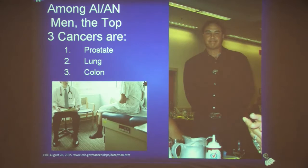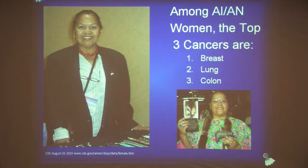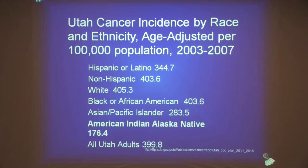Top 3 in men: prostate, lung, colon. Top 3 in women: breast, lung, colon. And in Utah, in this slide, 76.4 is our incidence rate. And we are, how many, 39,000 tribal members.